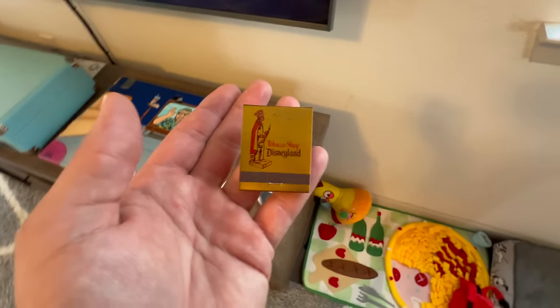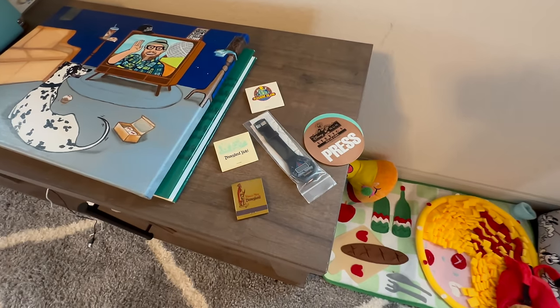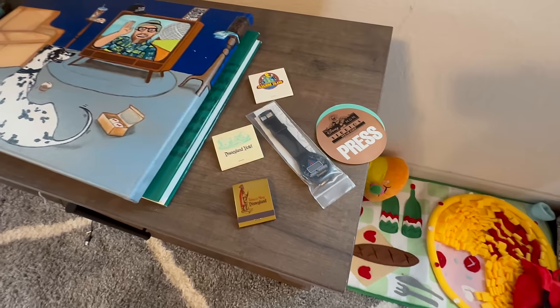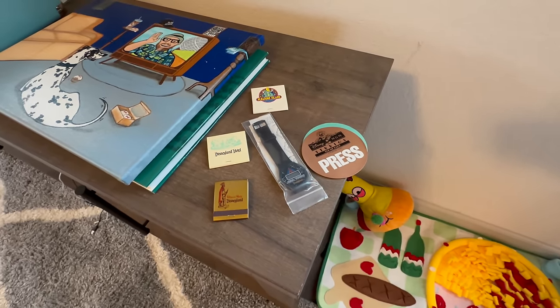So it's just something I always like showing you guys because I love that there are people out there who appreciate it as much as me and my friends do, because I think this is just so cool. The history. I love Disney history and I love Disney MGM Studios.